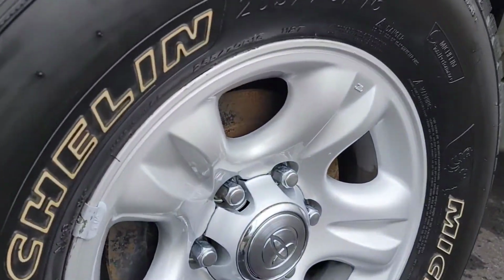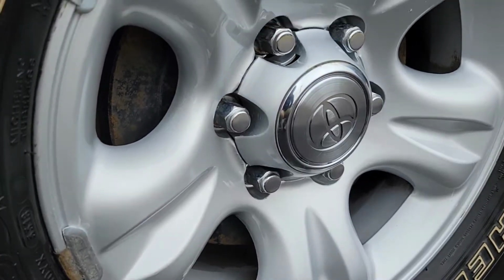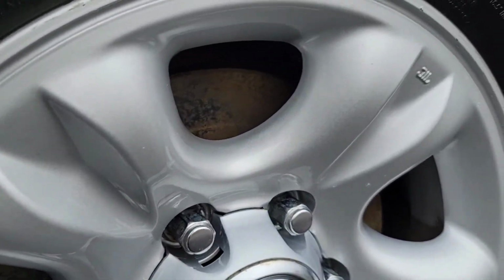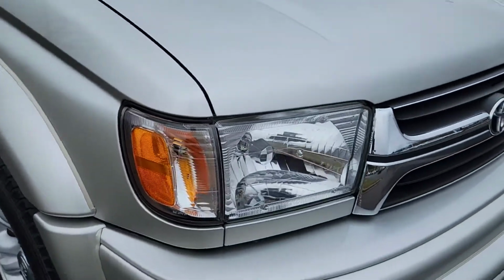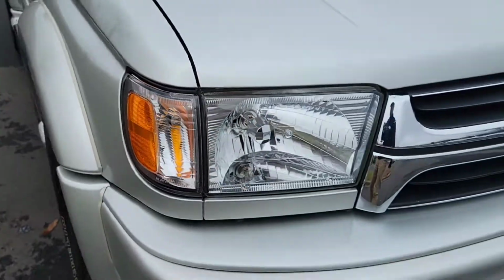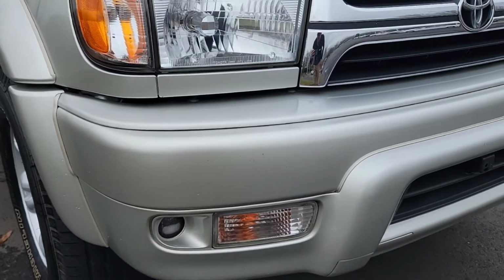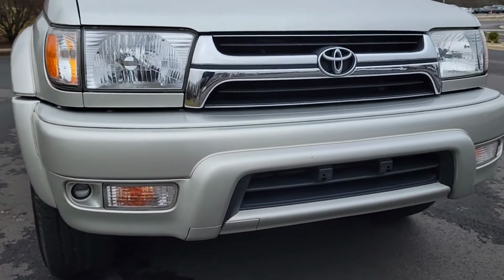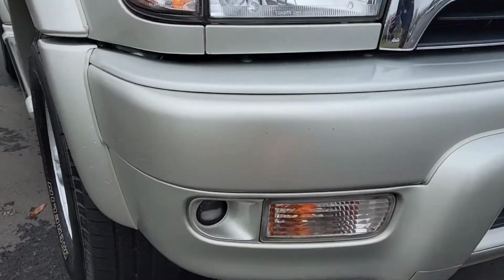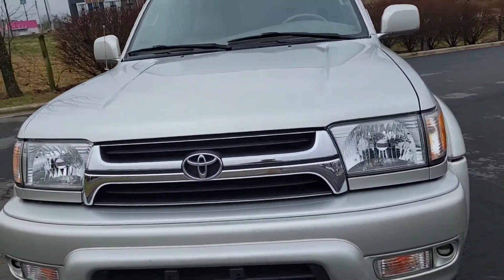If you look at the wheels, we have not done any refinishing to the wheels, but they definitely look like they either have been or they're just in amazing shape. These 4Runners are the last ones that have the glass headlights on them. Believe it or not, there's a steel bumper in there that's painted. Some of the SR5s and stuff had chrome pieces and they rusted out. You can see these are in really good shape. You've got the fog lamps built in, and of course everything works on this.